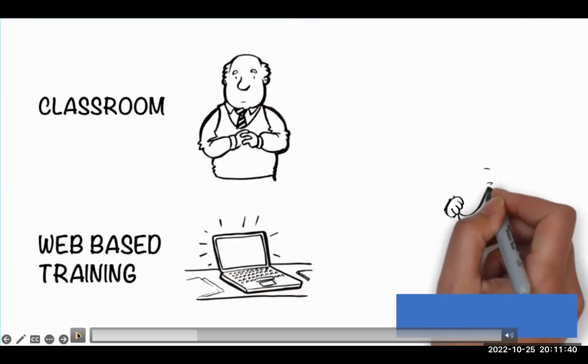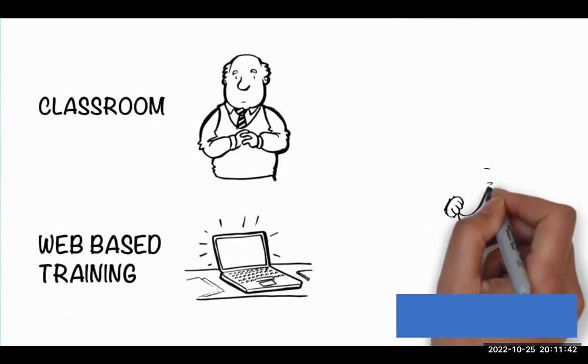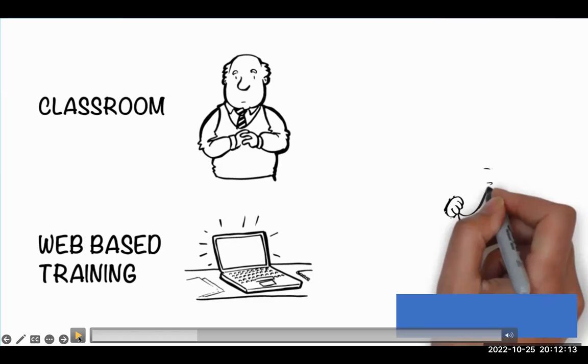So here is the important point you need to understand. Classroom learning, what is the importance of classroom learning? That is face-to-face learning. The important part is the teacher, because he is the center of the students. He is spreading the knowledge and students are listening to him. But what is important in web-based training, online training, is the content. If you have very solid content, then you can grab the attention of the students. So what is going to happen in blended learning? Just look at the next point.